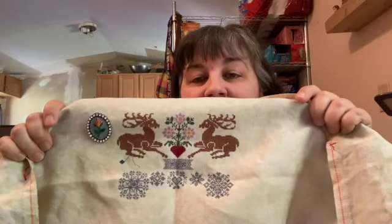Definitely a big change. Now, my goal on the Dutch sampler was to restart it and to do 100 stitches. I actually did more than that. I think I managed 151 stitches.